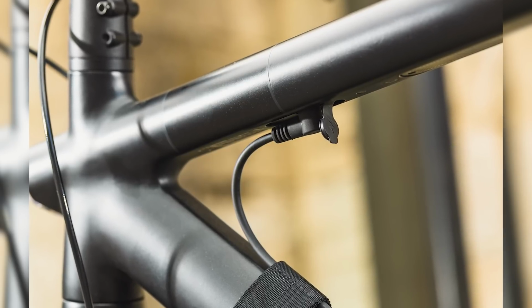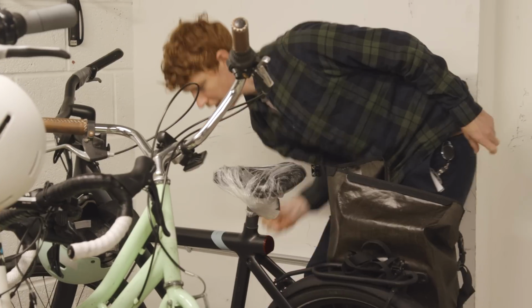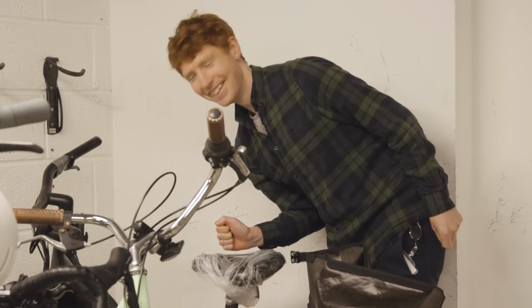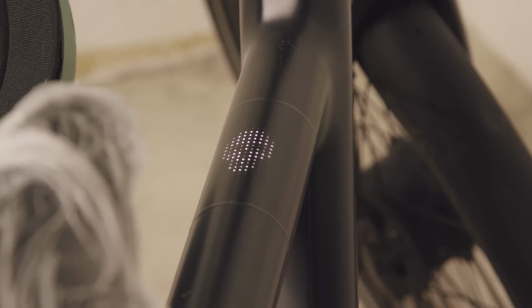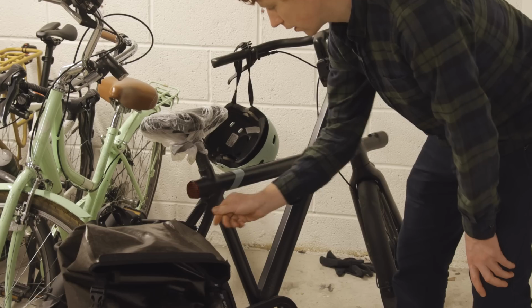Second thing you'll notice is the inbuilt alarm growling at you if you get too close. Setting the Muth into lock mode renders the rear wheel immobile and allows you to track the bike through the app if it gets stolen. If this noise doesn't deter thieves, I don't know what will.